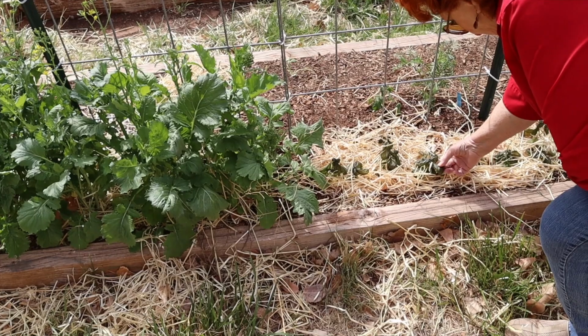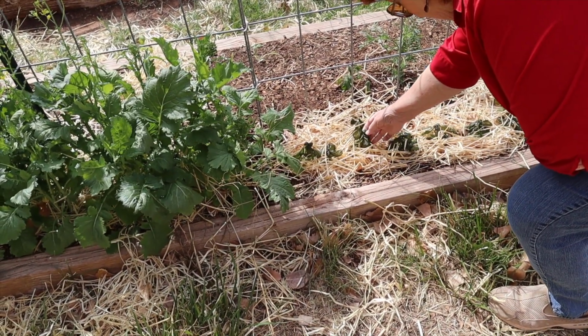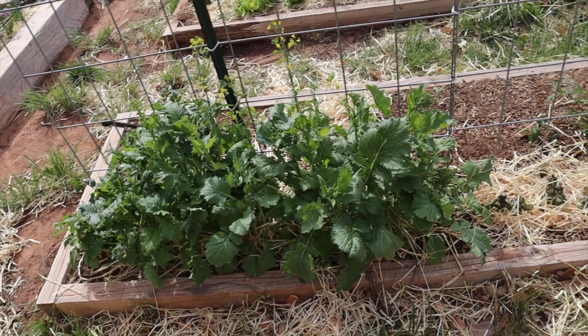I'm just now looking, and it got too cold for it. It got down to 41 last night, and it's wiped out this basil that I have been growing from seed in the greenhouse since January.